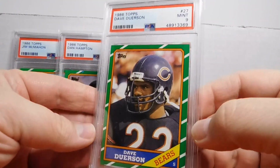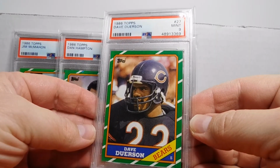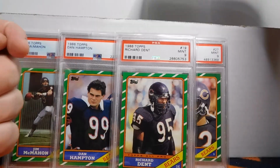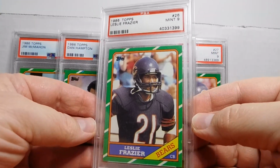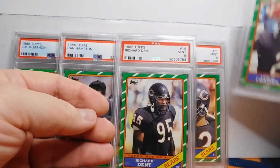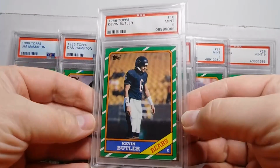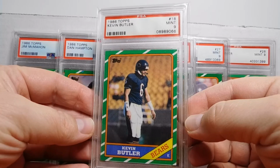And then we got the Dave Duerson rookie card, the late Dave Duerson. Great player, part of that fantastic Chicago Bears defense, in the 9 as well. I also picked up Leslie Frazier. Some of you may remember him as a head coach in the NFL. I really like that card as well. I think this is the last one: I've got the Kevin Butler, Butthead is his nickname, Mint 9 of Butler as well.